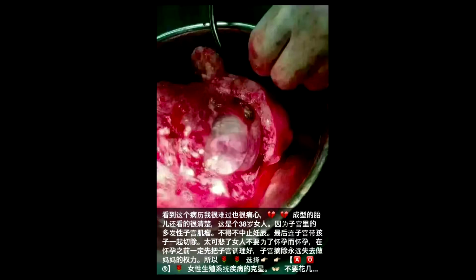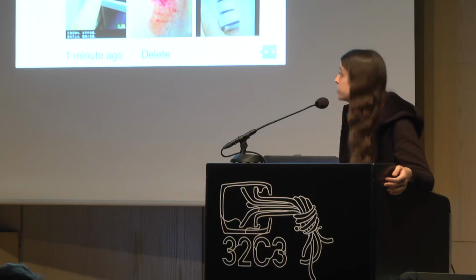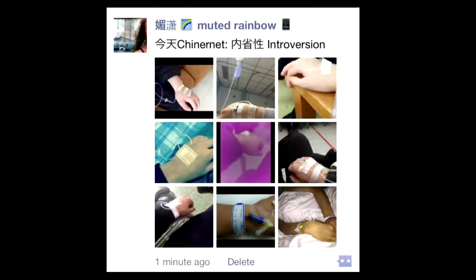So that moves into another portion, which is how explicit posts can be. There's not the same kind of censoring for gruesome things, okay? So it's very interesting. I find a lot of injuries. Like I find a lot of people posting injuries. Very vivid ones. In the far left, they're very straight lines, so it could be self-induced. I also find a lot with IVs in the hospital.